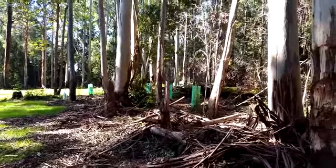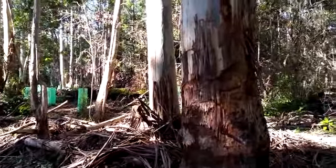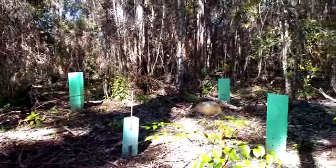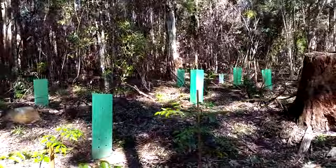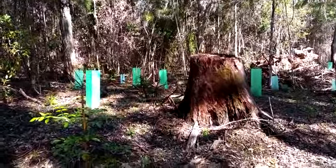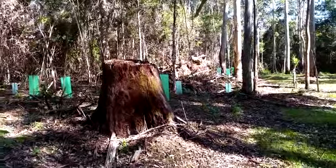This is a block that was burnt during the fires, and there's a track all the way around this block, and we've planted hundreds of trees in here over the last couple of months, and there's lots of steelwood and celery wood and rose leaf marara and probably about 15 different species.